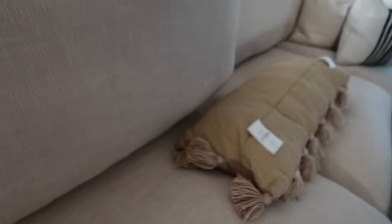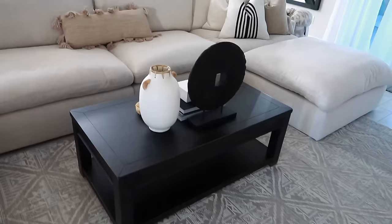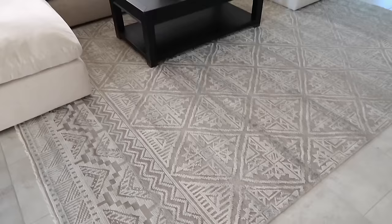Again, all things that are important with anyone that is trying to buy a couch, you guys know how important that kind of stuff is. It's little things that we think about, you know, when we have family and kids and all of those things, you have to consider that when purchasing a couch. Now, I also went ahead and got this rug I had been eyeing forever.